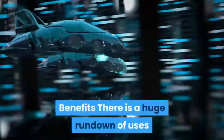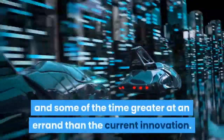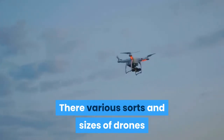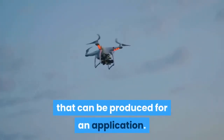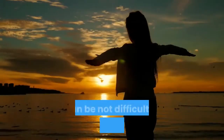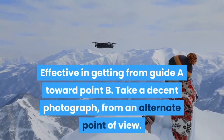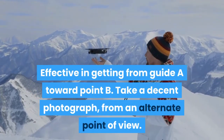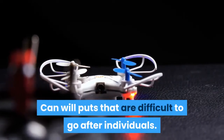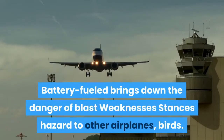Benefits. There is a huge list of uses where drones are an excellent fit, and sometimes better at a task than the current technology. There are various types and sizes of drones that can be produced for an application. Pilots are not at serious risk. Can be easy to learn to fly. Efficient in getting from point A to point B. Take a good photograph from an alternate perspective. Can reach places that are difficult for people to get to. Battery-powered lowers the danger of explosion vulnerabilities.